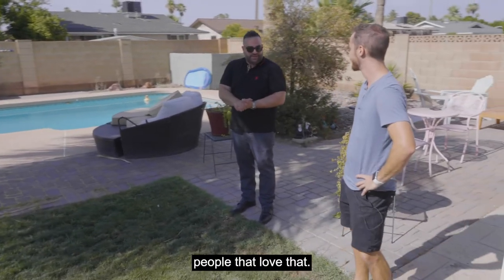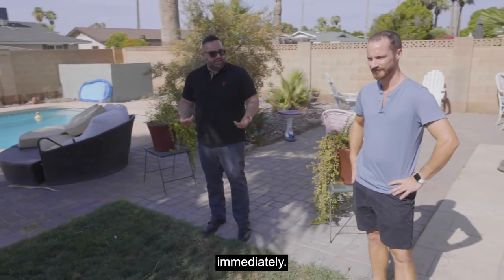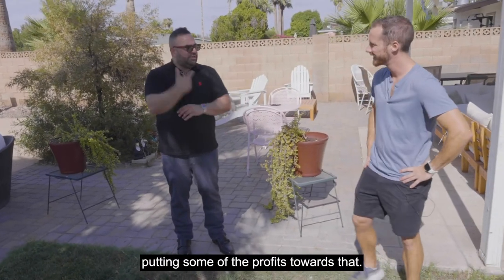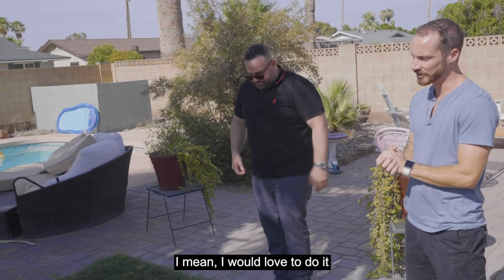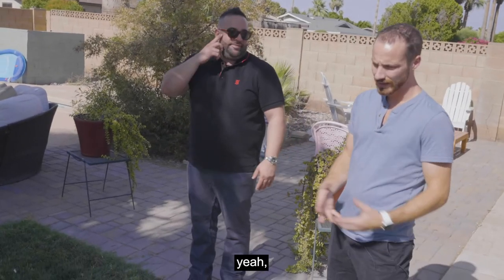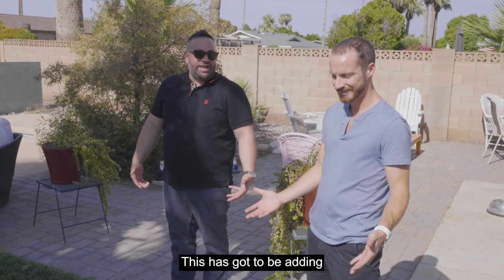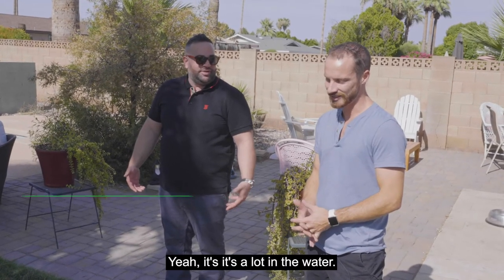People would love that. Now, it's not something you need to do immediately. This could be one of those improvements you do down the road, after one year of cash flow, putting some of the profits towards that. I would love to do it, because long term this is costing me a lot of money with the water. This has got to be adding at least $100 to your water bill. Yeah, it's a lot on the water.